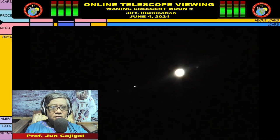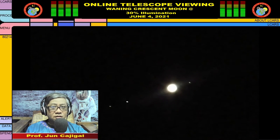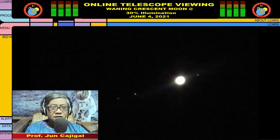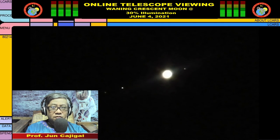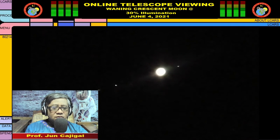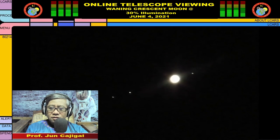Ayan, okay? So, he supported the Copernican model and yung turning point ng kanyang pagsuporta sa Copernican model was when he pointed his telescope towards Venus. Ayan, because he saw Venus changing phases much like our moon. So, ibig sabihin nun that Venus orbits the sun. Alright, so yun ang turning point of Galileo supporting the Copernican model. Alright, so ayan po ang istorya ni Galileo and yan yung mga moons niya. Alright po, so very interesting talaga ito.